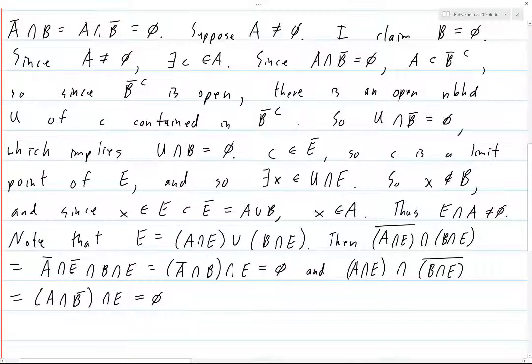Okay, so we know already that A intersect E, don't know why I flipped the letters, is non-empty.